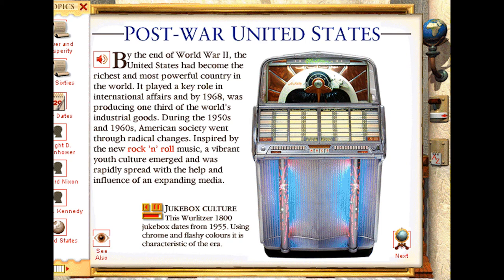Non-violent protest. In 1961, protesters in Albany, Georgia, demonstrated against discrimination. They were arrested despite following the principle of non-violence preached by Martin Luther King, Jr. In Washington, on the 28th of August, 1963, Martin Luther King, Jr. made his famous plea for freedom and equality.